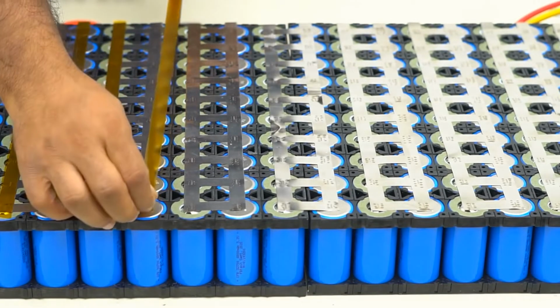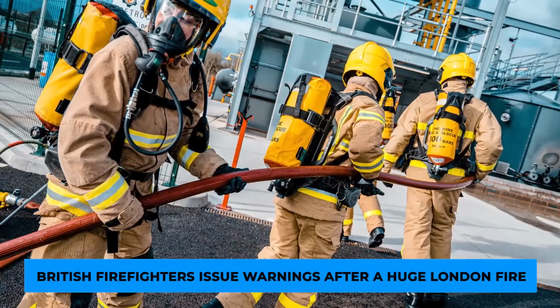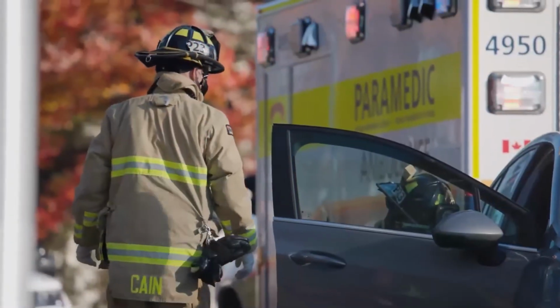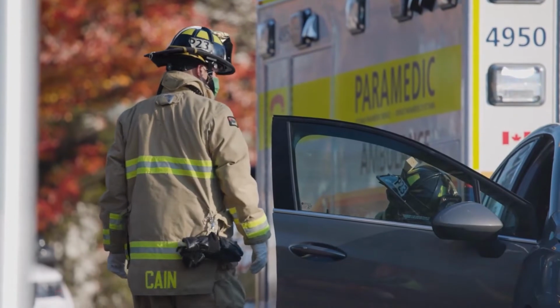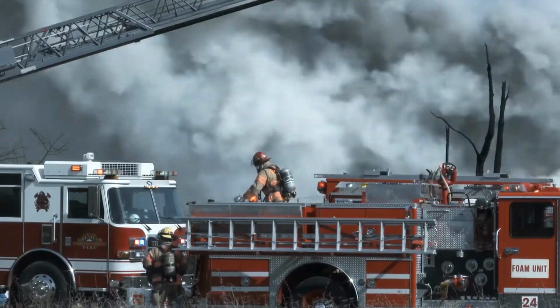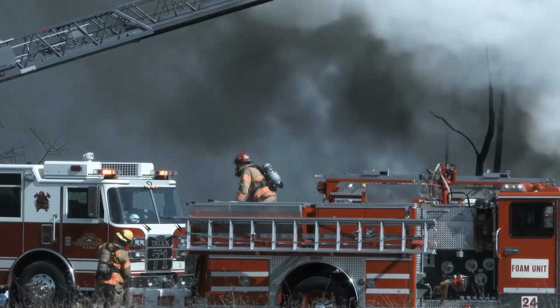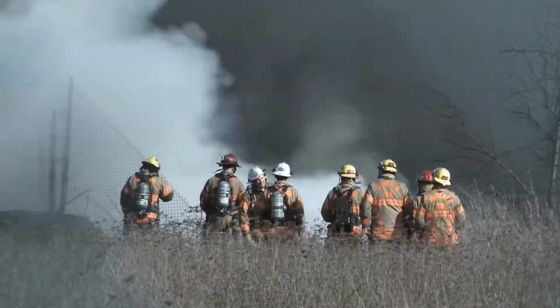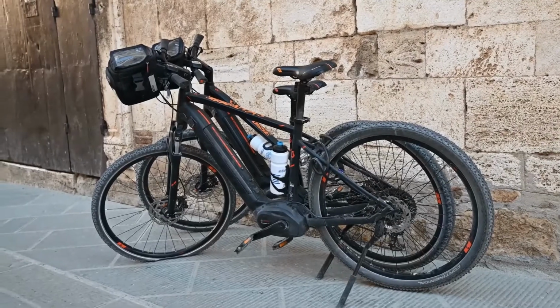Now time for some other news. First up, British firefighters issue warnings after a huge London fire. The fire, which started in a flat in London on June 22nd, was extinguished by 60 firefighters. Fire crews also led 6 people to safety and 1 man had to be taken to the hospital. According to London Fire Brigade investigators, the fire was caused by the failure of an e-bike's lithium-ion battery.